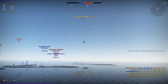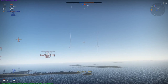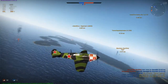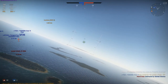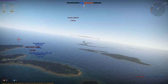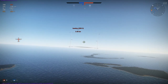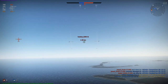Him down. Okay, 273 still on the cannons. P400 down below me, and an SBD up top. So the P400's got plenty of people on him. I'm gonna make a run on the SBD.